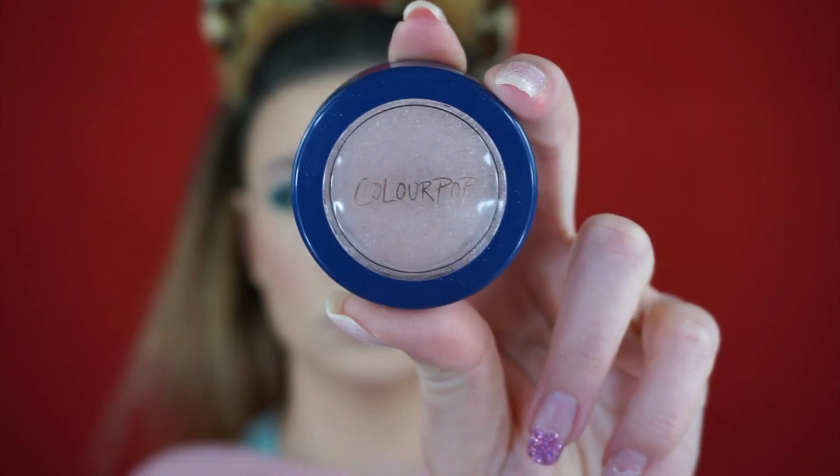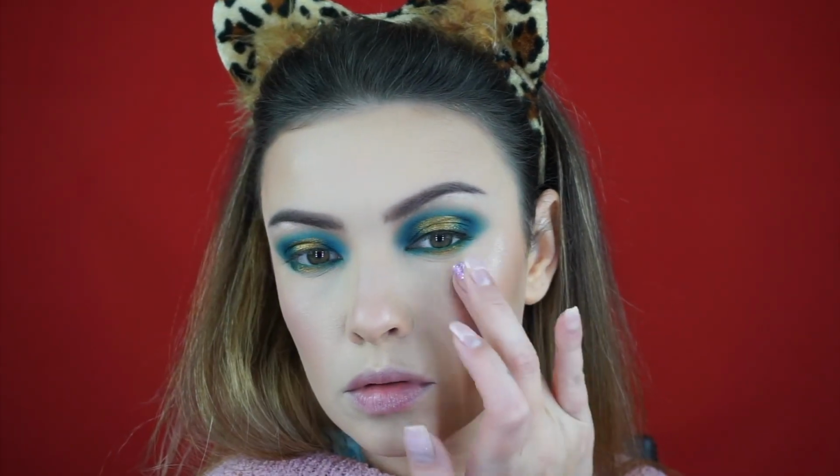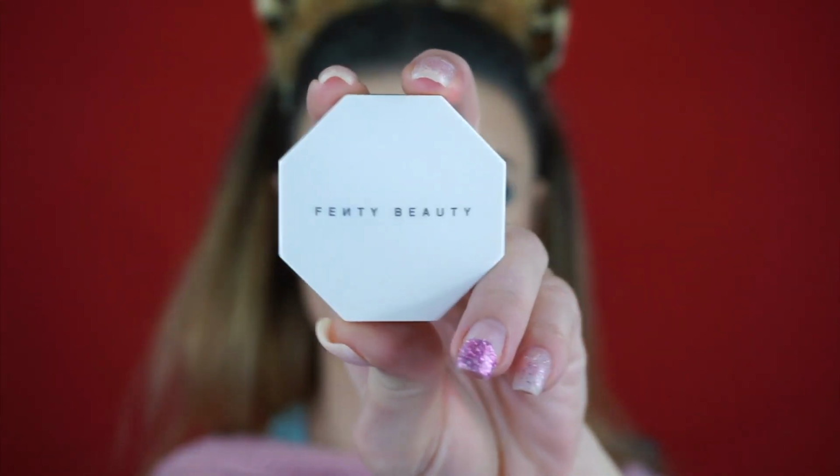And to highlight my face, first I'm going to use this Super Shock highlight from Colourpop in collaboration with, wow, Kathleen Light. I forgot her name for a second. This is in the shade On the Cusp. So gorgeous. But on top of that, I'm going to apply the Fenty Beauty Hustla Baby highlight. And wow, this combo is absolutely stunning.